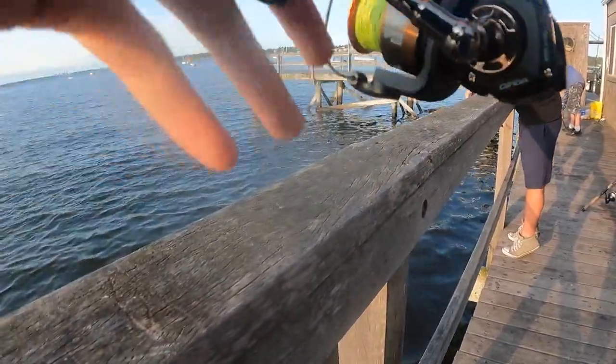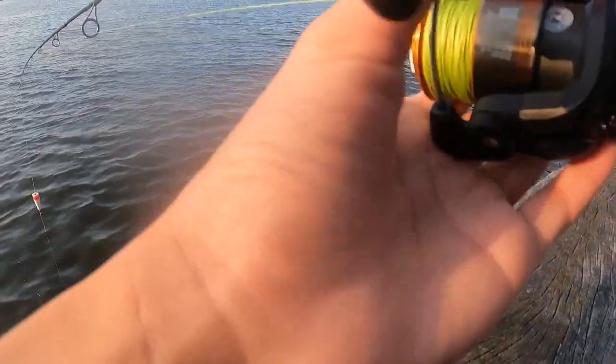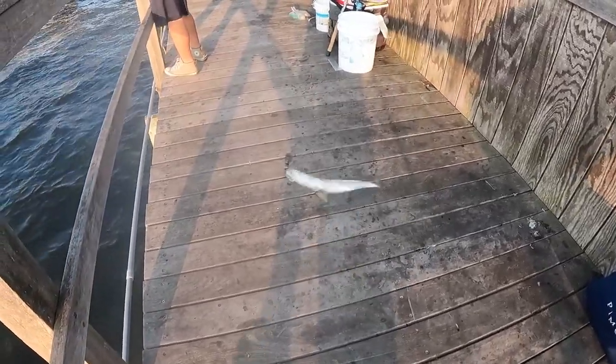Christian's fishing for snappers too. We had two bites. I just caught one. He said he had two big taps. Not sure if it was anything big. Oh, dude, chasing it. Oh, whoa. Oh, nice one. What is this? Oh, yeah, nicer one. That's bigger than the ones you've been catching. That's a nice one.